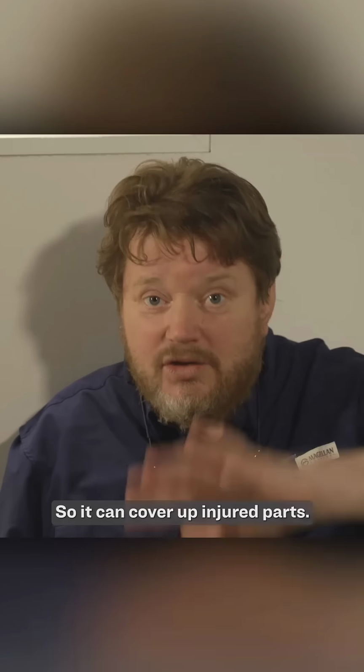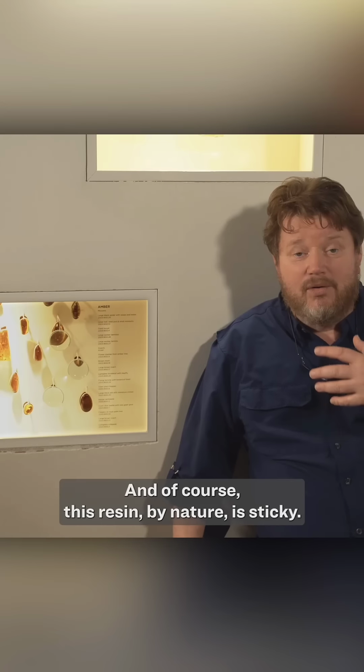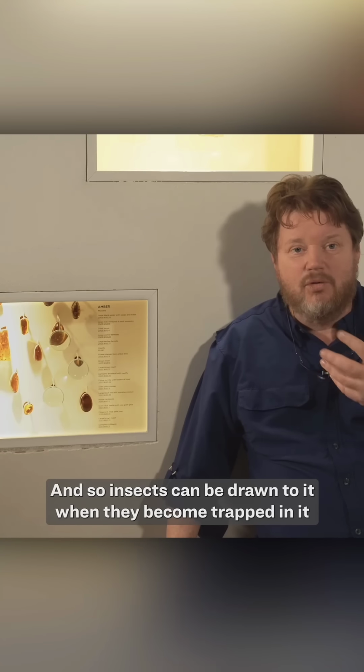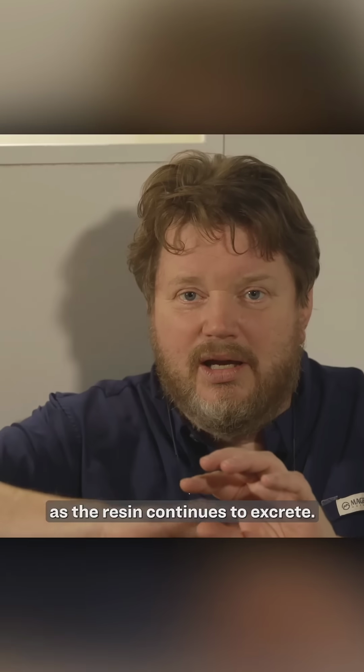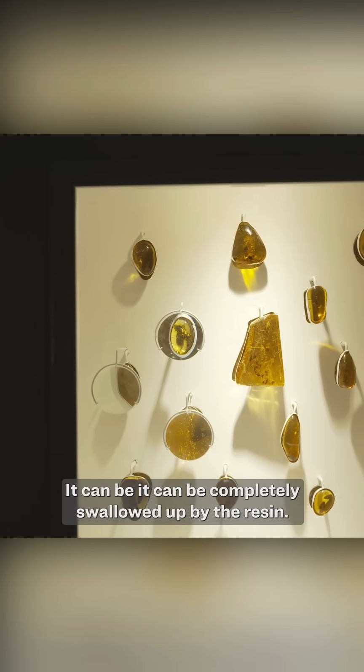So it can cover up injured parts, it can cover up parts where insects are attacking the tree, and of course this resin by nature is sticky. And so insects can be drawn to it, and when they become trapped in it, as the resin continues to excrete, it can be completely swallowed up by the resin.